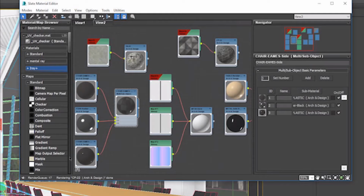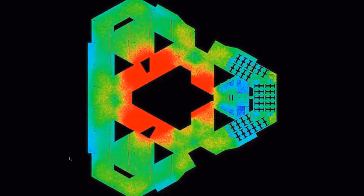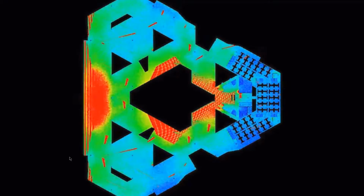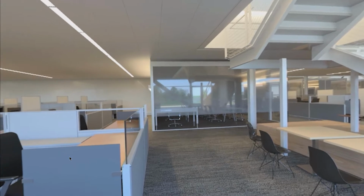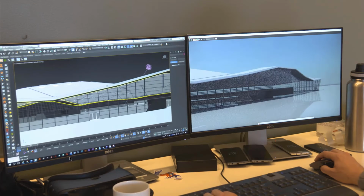The finish of a certain material, what a color of a surface really does impact what a daylighting will do to a space or what a space will feel like. So having that degree of accuracy with a ray tracing tool really allows us to be able to be confident about the choices that we make during the early design phases.